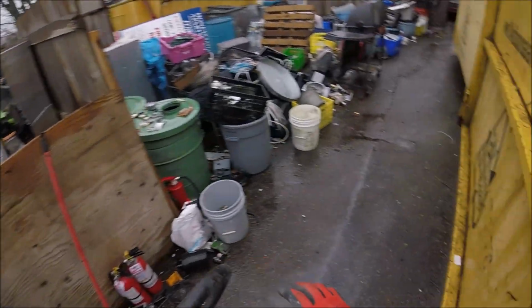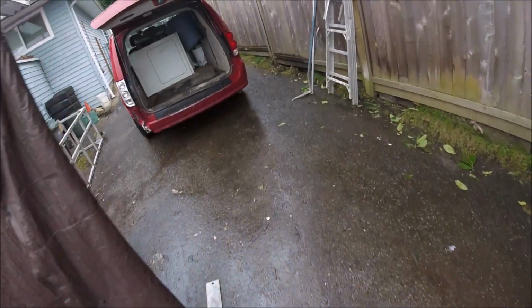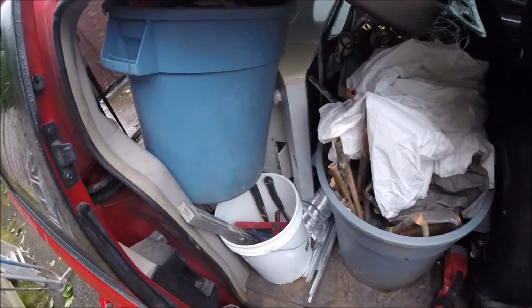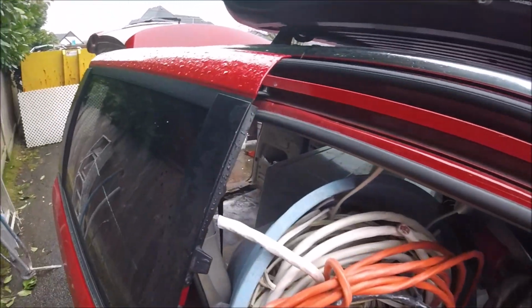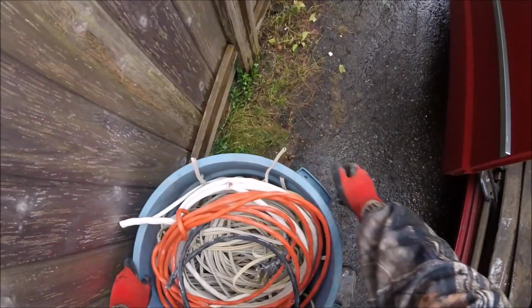I was gonna do a scrap run, I'm not gonna do one. Don't have enough material. Plus I wanna start stripping all the small stuff here. Then I gotta pick up for Friday, so need to be empty Thursday or Friday. That's a nice little, probably 60 pounds.